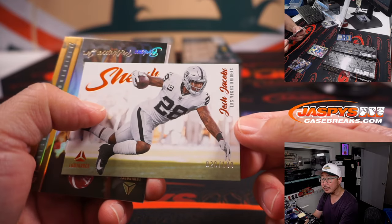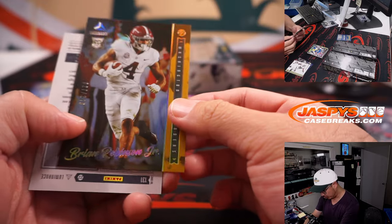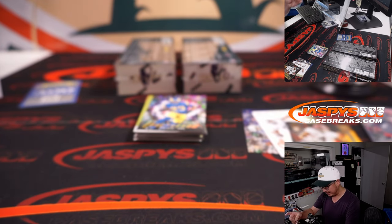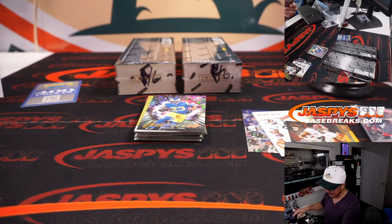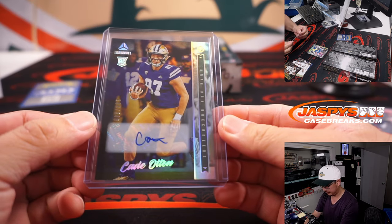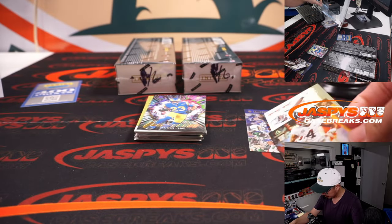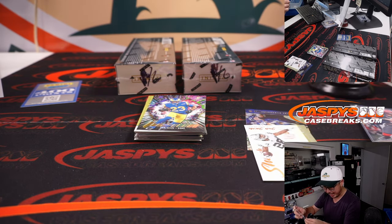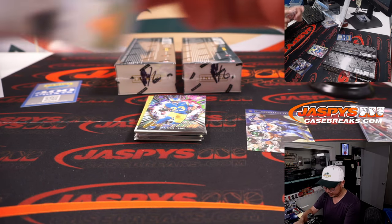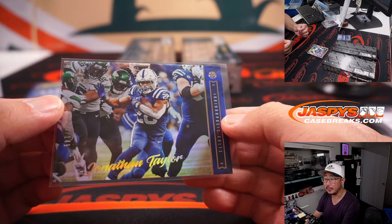Sheesh. Josh Jacobs. To 100. Hopefully he regains some form this year. And here is Brian Robinson Jr. Get well soon to 249. Hopefully recovery is fast. And there's Cade Otten for the Buccaneers. Last Spot Mojo team. Patrick. Brian Robinson goes to Patrick K and the Commanders. Nico has my Raiders. We'll get the Josh Jacobs and the Jonathan Taylor once again for Jeremy.